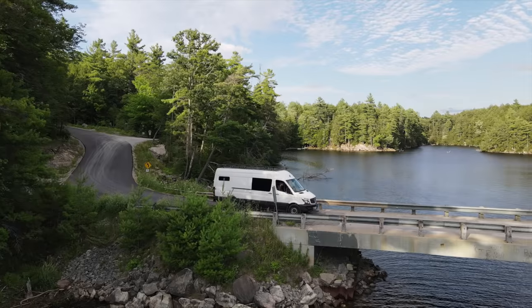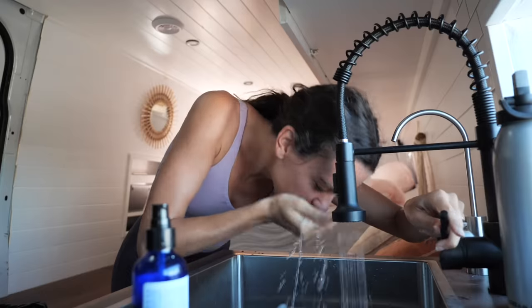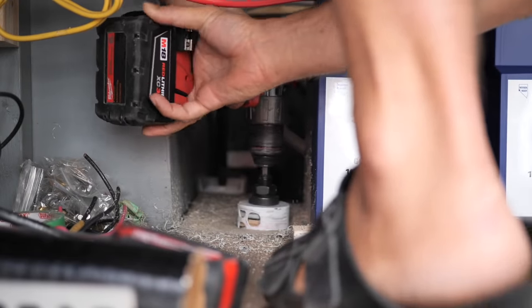We're Eamon and Beck, and this is our tiny home on wheels. And despite living in here full time, our van is still very much under construction.